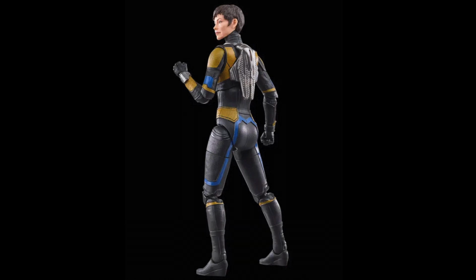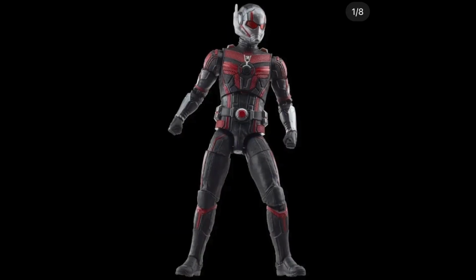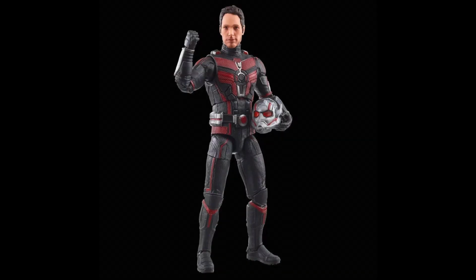And then we have the Ant-Man figure. Back to Ant-Man again, and this looks pretty cool. Now, this looks all new. I don't think this is reused at all. Look at all those different sculpted lines and everything that they have on the chest. So that looks like a new figure. They could have possibly reused the legs and stuff. And we're getting a new Paul Rudd head sculpt.